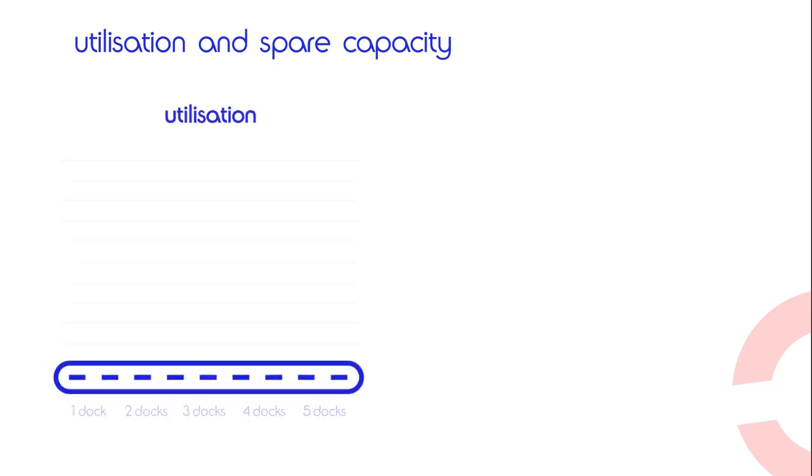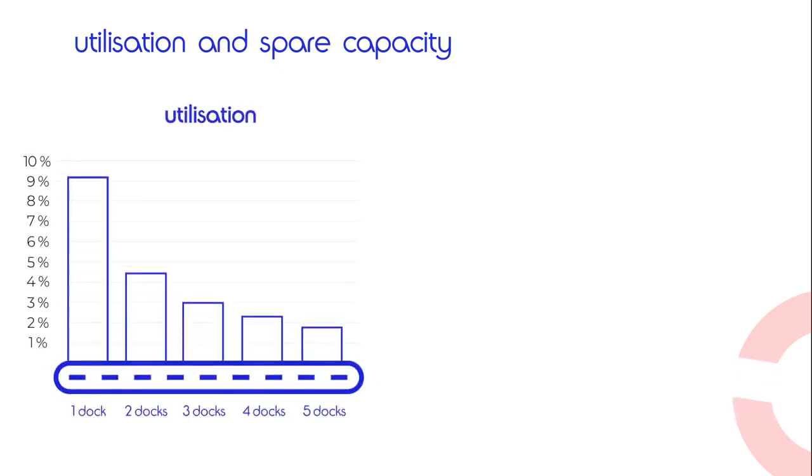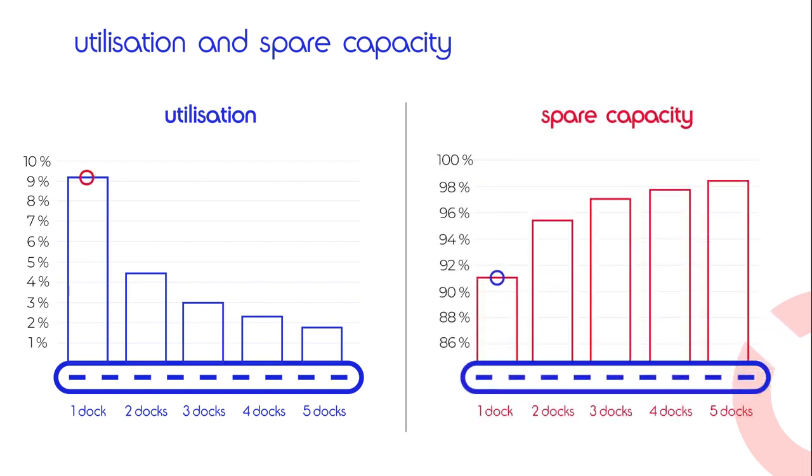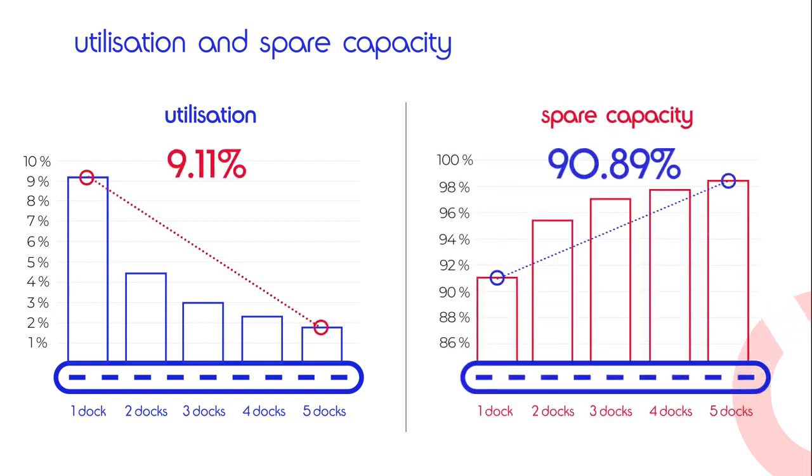Utilization and spare capacity. This graphic shows us how between 1 to 5 docks are utilized, and also the spare capacity of between 1 to 5 docks. As you can see in this example, we have enough capacity with the installation of 1 dock. It is important to realize that when our ATL system is implemented, you will reduce the number of docks that are needed for this operation, and as a result you will have more free space in your installation.